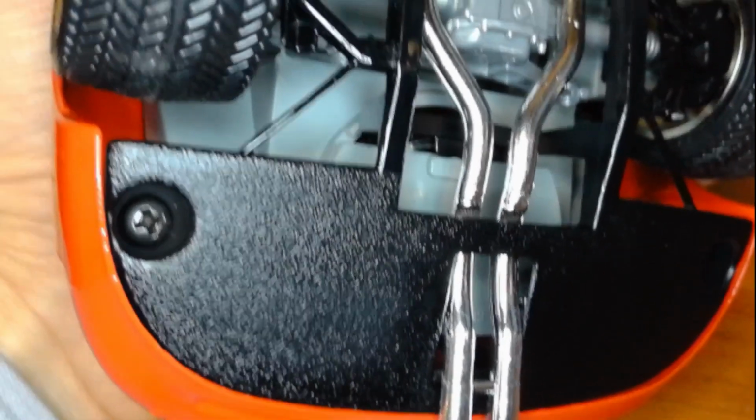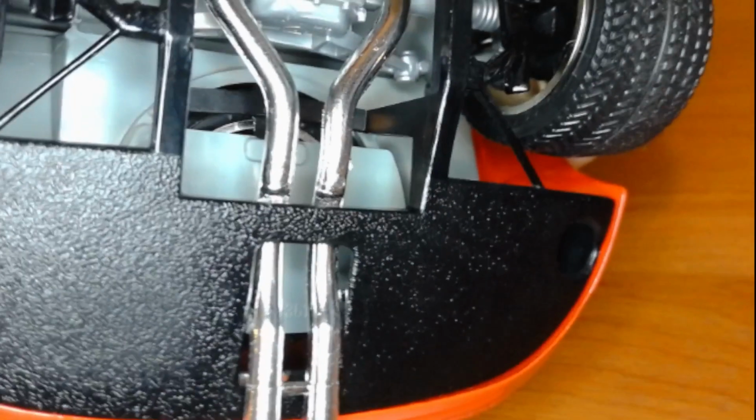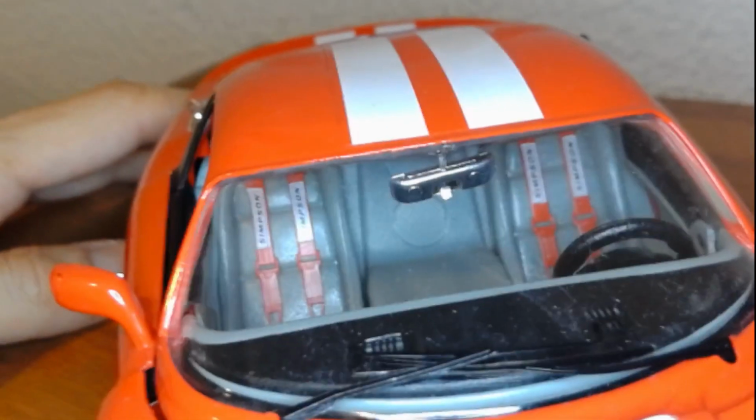Wow! Look, the exhaust where the gases go out. The name in English might be wrong because I don't know how to say it in English. Fantastic. Wow. This car is spectacular.